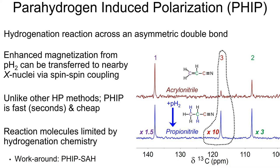You do a field sweep basically to transfer magnetization from the parahydrogen onto whatever you're interested in, but it's really, really quick. And so it's really, really useful. The reason why it was demonstrated decades ago and it's only taken off in the last 10 years is that for a long time, it just relied on this hydrogenation reaction, which really limits what you can use it for because it has to have a double or triple bond. Otherwise, it's not going to work. There's lots and lots of biomolecules that don't have double or triple bonds. And so it wasn't as exciting, so to speak.